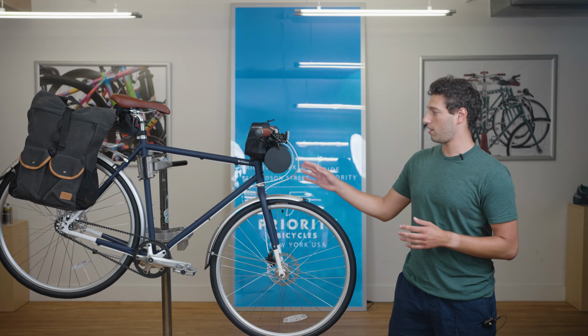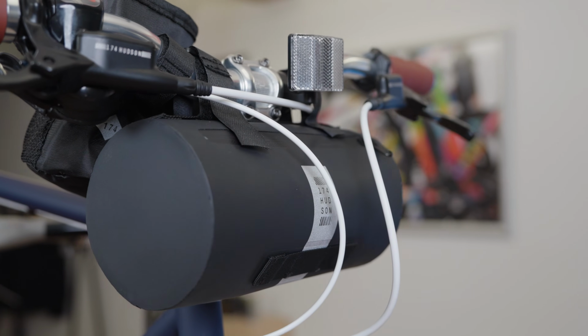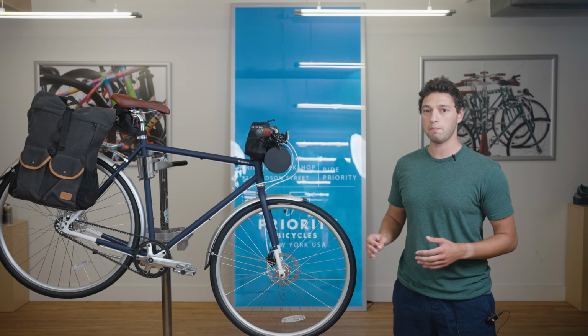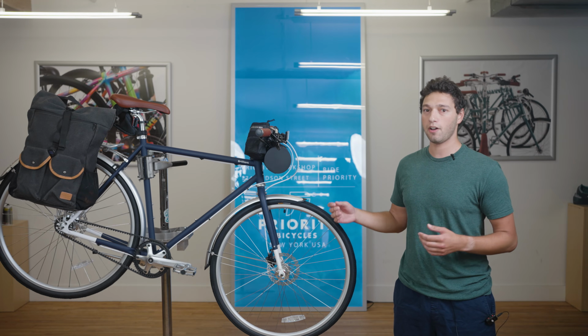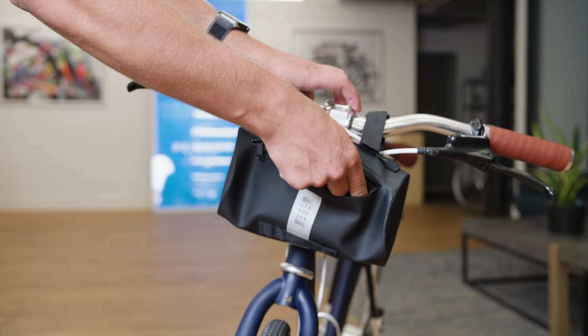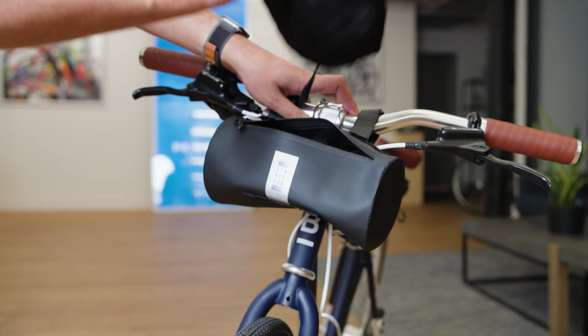Up in front on my bars, I have the 174 Hudson Waterproof Front Bar Bag. This is really nice because it's waterproof, and as it's getting colder, I can put something like a small jacket or a raincoat in case I get inclement weather, and I can also pull it off and stuff it in this bag really quickly when I'm on my commute, so I don't have to stop, go into my backpack, take the jacket off, and throw it in. It's right up front and easy to access.